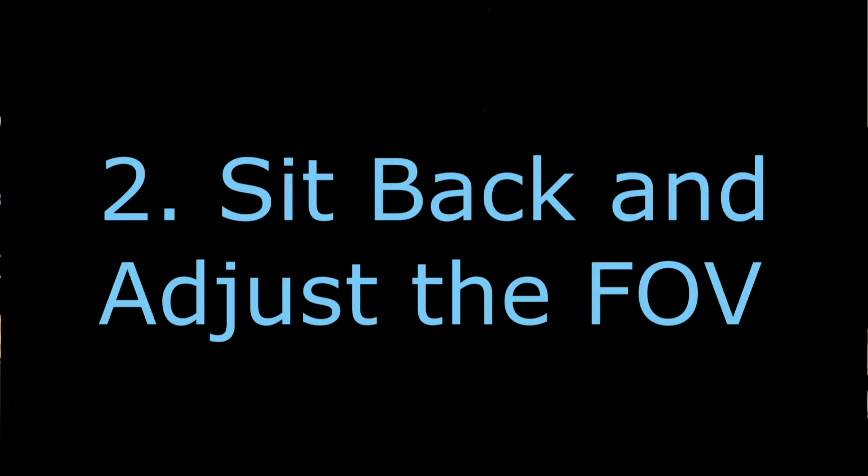Number one is have some light on in the room. I know that most gamers tend to prefer to play their games in the dark, but having a different light source on in the room besides the screen that you'll be staring at can help you to not get motion sick. Number two, sitting a little bit away from your computer screen and adjusting the field of view can help you to combat motion sickness.